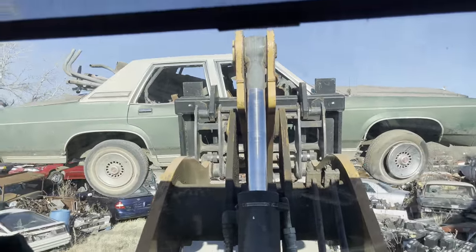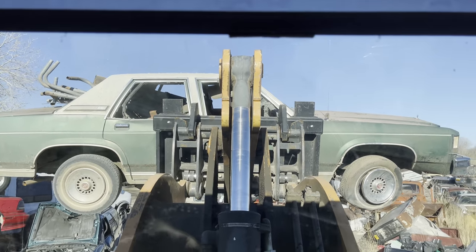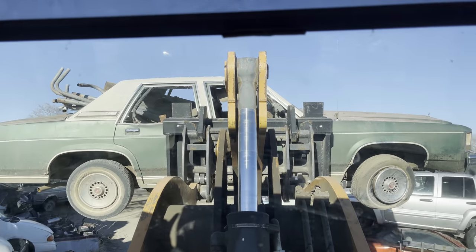Both of these had catalytic converters on them. This one had two, and the Bronco had two. The ones that were on this, though, were just old antique ones. They're not worth very much. The ones on the Bronco are worth about $150 a piece, and they're both full, which is kind of shocking because a lot of times those Broncos and Rangers are empty.